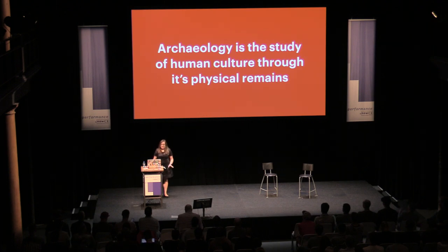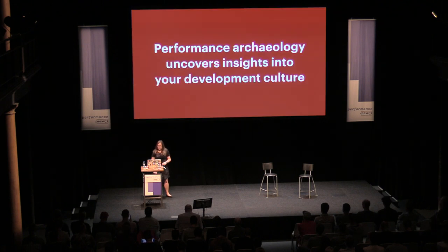Real archaeology is the study of human culture through its physical remains. We dig up what people left behind in the dirt in order to understand the culture of the people who made those things. Performance archaeology is also about culture. When you do performance archaeology, like I did, you uncover a lot of really fascinating insights into your development culture and where it's falling down and where it's working. A lot of times people are up here talking about how you have to get this number, you have to get that number. We're going to talk about that, but I'm also going to talk a lot about performance culture.